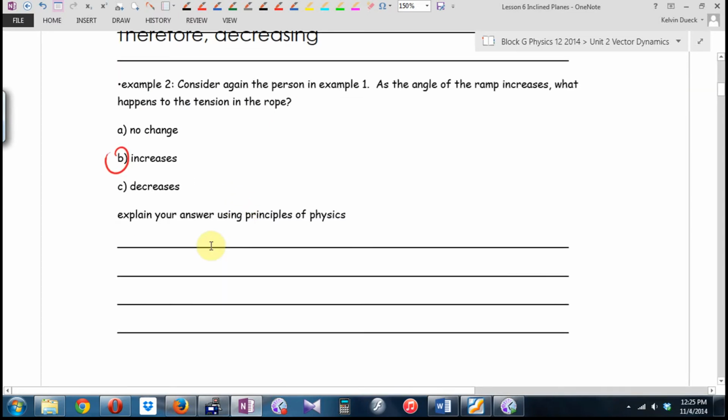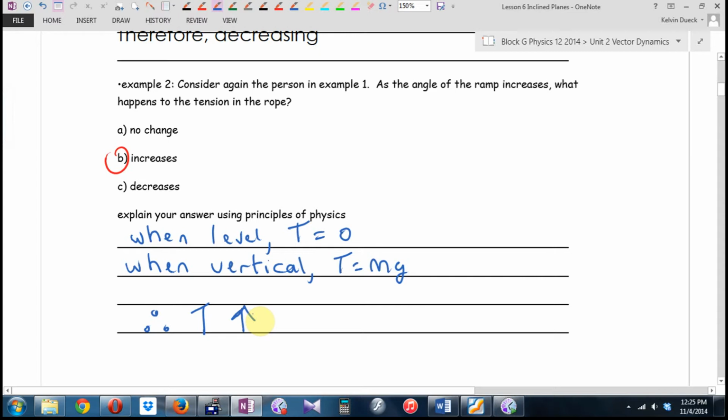Explain your answer? Okay. Same as before. I'll write it this time. When level, T equals 0. When vertical, T equals mg. Therefore, T increases. Normal force decreases, tension increases.